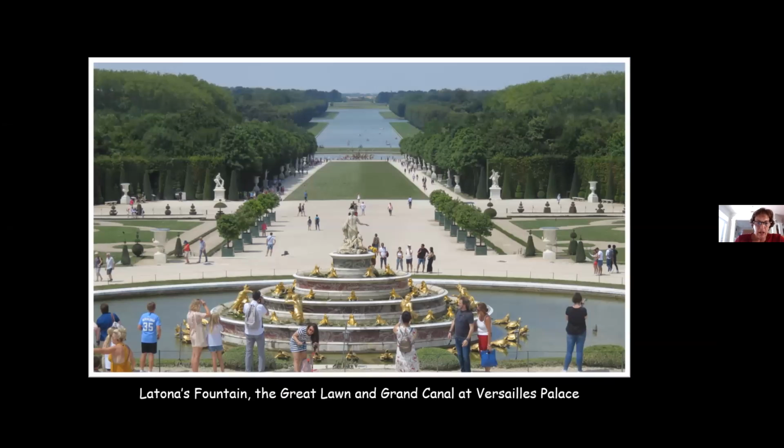Here you see Latona's fountain, the Great Lawn, and the Grand Canal. So this is the fountain, the Great Lawn is this area, and the Grand Canal is back here. I have the Versailles Palace behind me when I'm taking this photo. From Versailles Palace out to the end of the Grand Canal is probably half a mile walking. It's just massive.